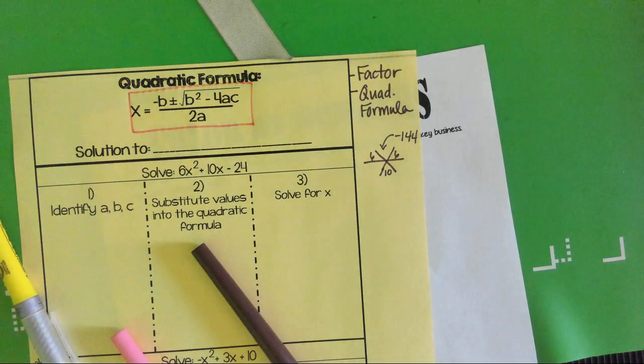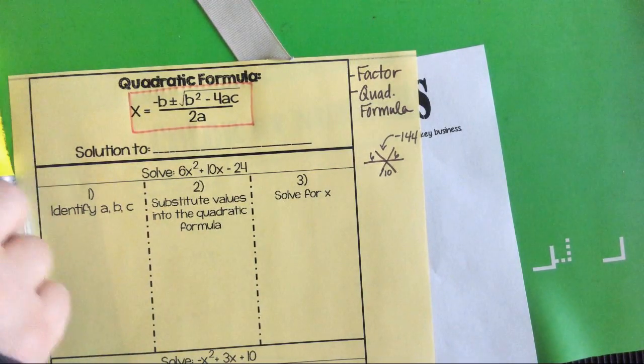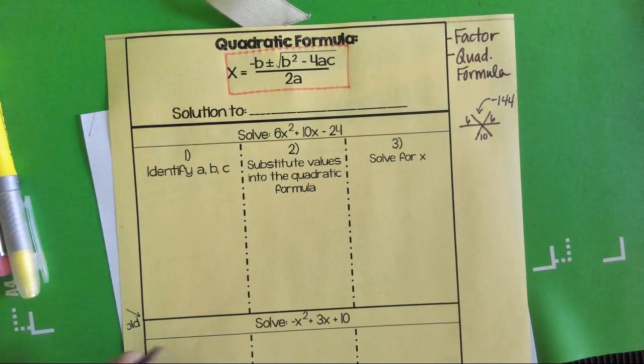So you already know what A, B, and C are. We're just going to plug stuff in, chug out an answer. Okay, so let's start. We're going to do two examples only. We're probably going to save that purple slip for tomorrow. And then once you finish your group activity, you could work on the monkey. You should work on the monkey.